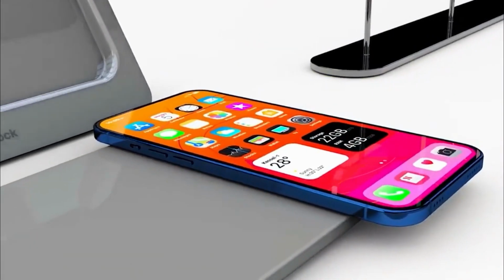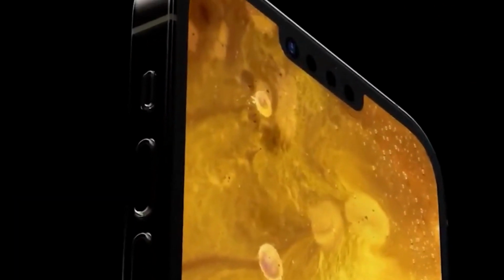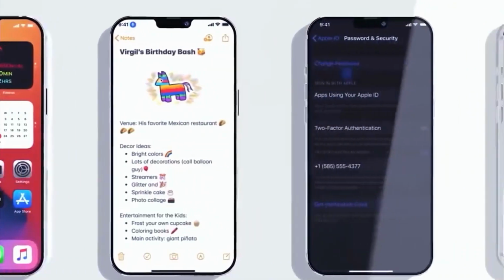Number 5. Brighter display. The iPhone 13 Pro models have a brighter display that can go up to 1000 nits in any situation instead of the previous 800 on the 12 Pro models.